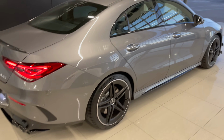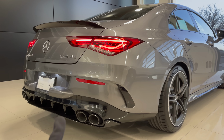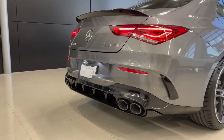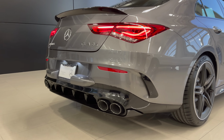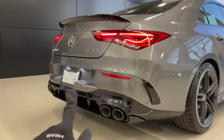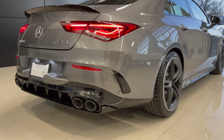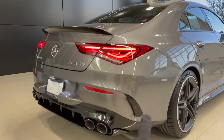Now let's take a look at the rear. Notice the aerodynamic package offers you these design elements right here. Circular tailpipes on the rear and a very distinct looking rear diffuser. Love it. Finished in high gloss black. On top of that, you have these Mercedes bumperettes, which are to protect your license plate. It's a US regulation. Most people don't like it, but it is what it is. You also have other aerodynamic elements right here with the high gloss black.